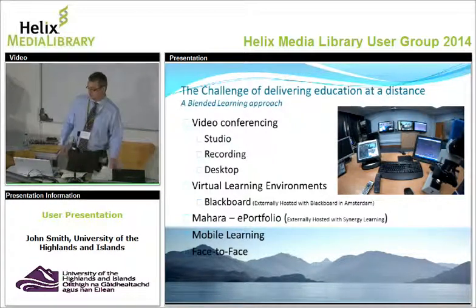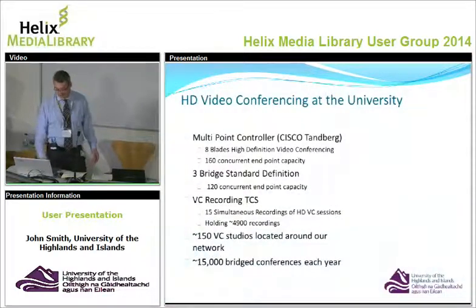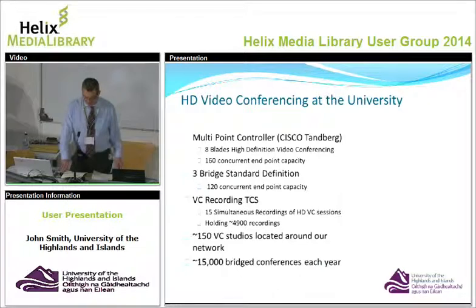To give you a very brief overview of the setup that we have for video conferencing. We use Cisco Tandberg equipment in the main. We have local bridging facilities within the university to be able to link up to 160 concurrent studio conferences at full high-definition television quality. And in addition, we can also run 120 studio sessions at standard definition quality. We also have the ability to run video to the desktop. In any one year, we would normally do about 15,000 multi-point video conferences. So it's a large-scale operation.